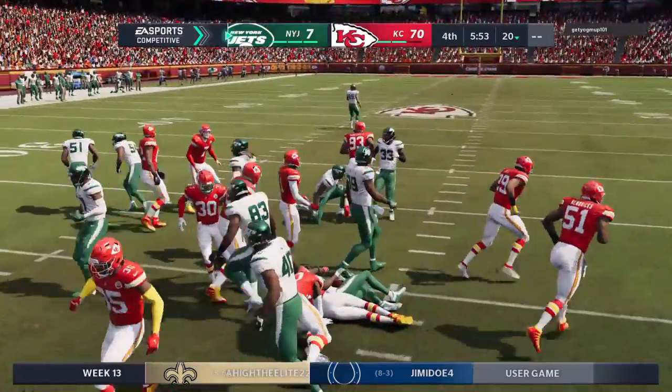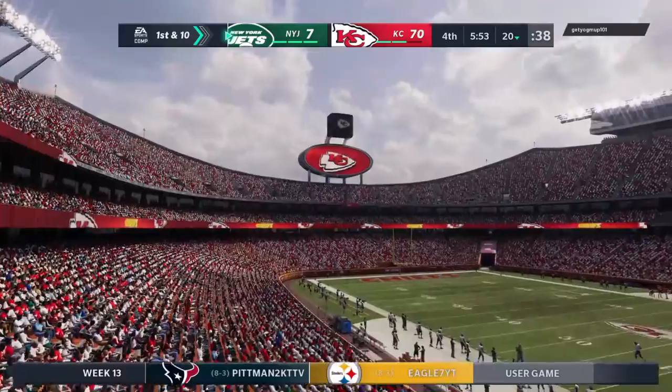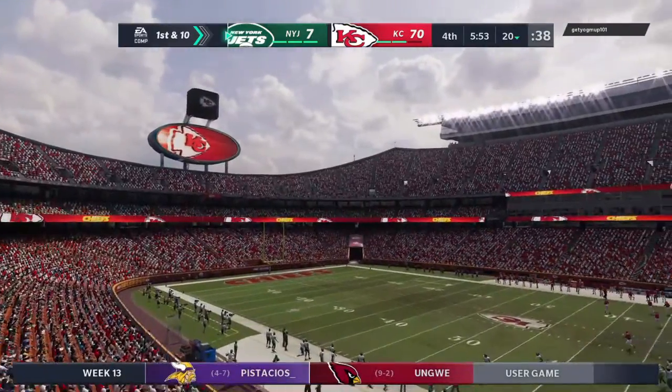And that decision to bring it out ends up not being a good one. Costs him about 5 yards as he's tackled at the 20. At their own 20-yard line.